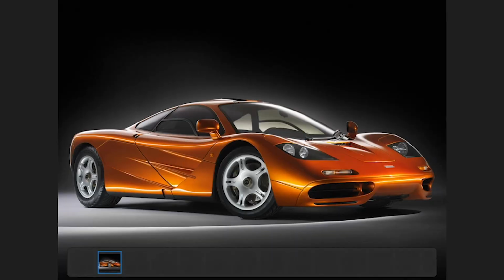I had to think about this. One car jumped straight to the top of my pile. I knew straight away. That's the McLaren F1. That's the top of everyone's pile. Okay, so McLaren F1.